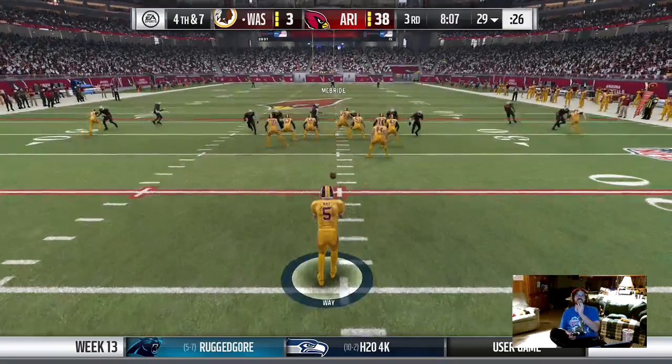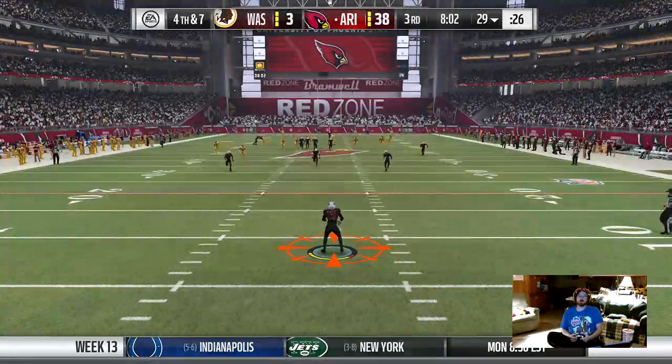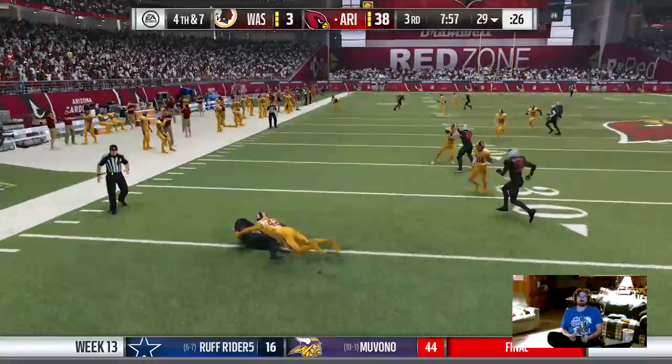Minnesota got there. He got rid of it before taking it, but it's incomplete. Almost had that one blocked. This is the 10. Oh gosh, Dennis. Oh, I got more than three.